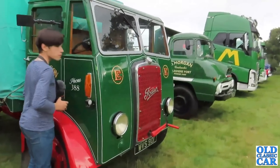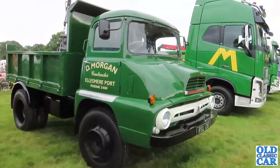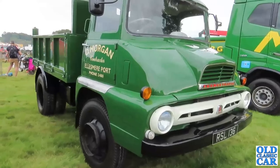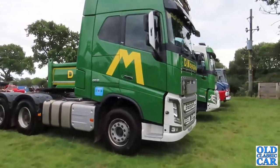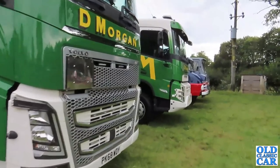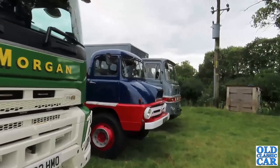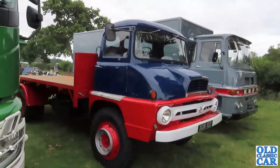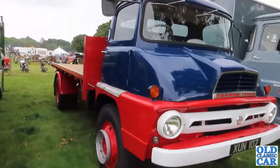Foden. Another Thames Trader. This one, a little tipper truck. Something a bit modern. We won't dwell on that, but down the end here is another. This is a third Thames Trader we've seen today. So I'm hoping any enthusiasts of Thames Traders are happy.